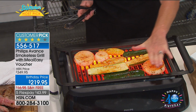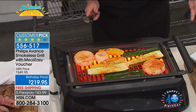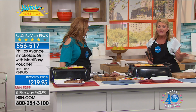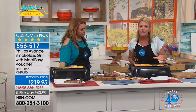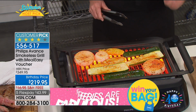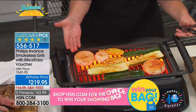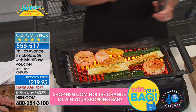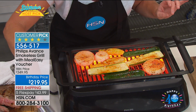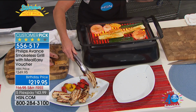So every inch of this surface is an even 446 degrees. Why that temperature? Because that is the temperature that Philips determined gives us the perfect sear on the outside, yet still evenly cooks our food. So I can use every single corner of the grill because I have the even temperature. Also, because of the cool touch tray and no open flame, there's no flare up. So every piece of my vegetable is going to be done exactly the same. Look at this chicken, look at these peppers. Those gorgeous sear marks are even on both sides.